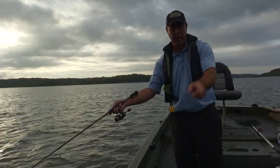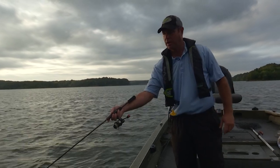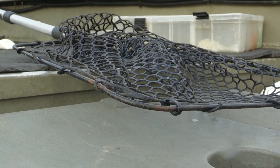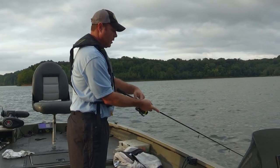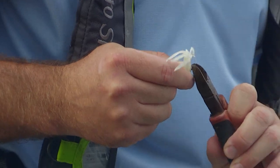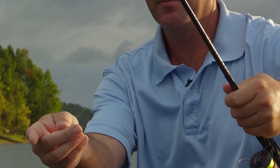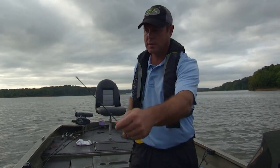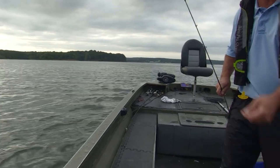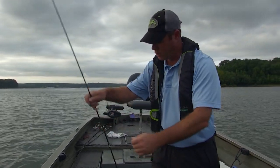I'm sure the end of that line is just sitting there twisting, and it'll pull itself straight. Once that happens, I won't have that problem. Now I'm going to reel it in, retie my bait on there, and that should be a huge improvement. Before, when I had some slack in it, it would have a huge amount of twist. Now look at it. It's absolutely completely limp. So we'll see, that should make a huge difference.